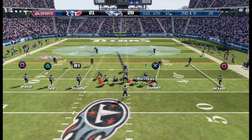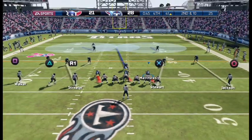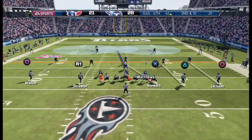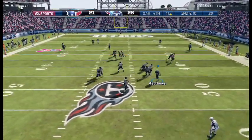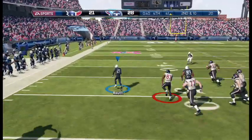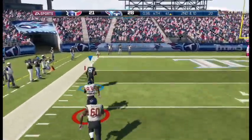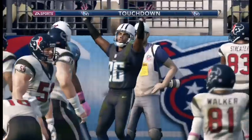Plenty of defensive backs out on the field for this one. The quarterback motions the wide receiver. Snap back to the quarterback. Out of the gun. That's an interception. He's got some daylight. Tennessee is in the end zone for the touchdown.